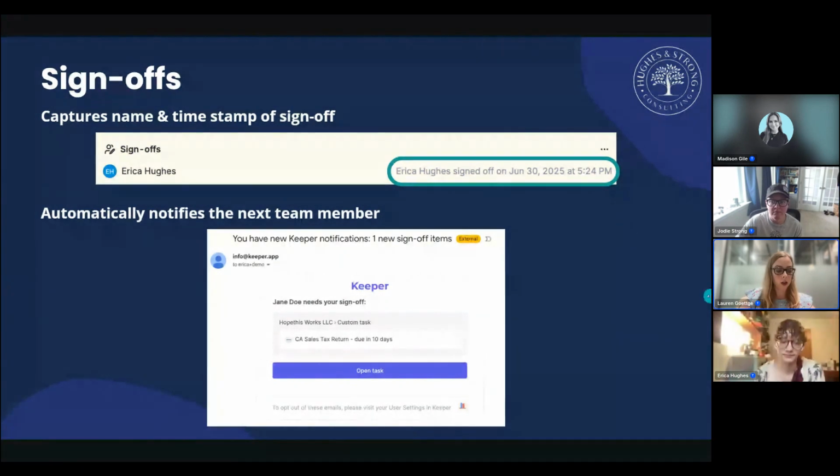And I did want to mention that you're not limited to 3 sign-offs. You can actually add more. However, 2 to 3 is the most common scenario, right? Like that it's tied to those roles, like prepare, review, and manager.